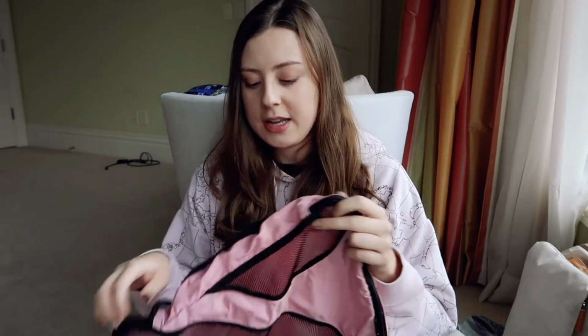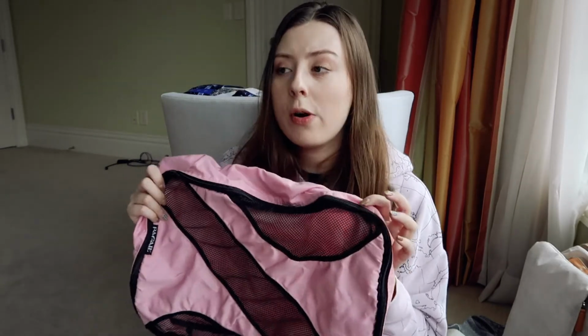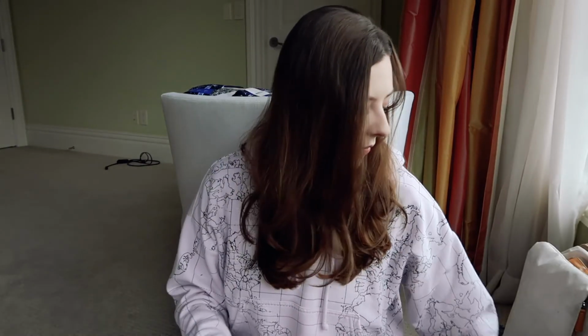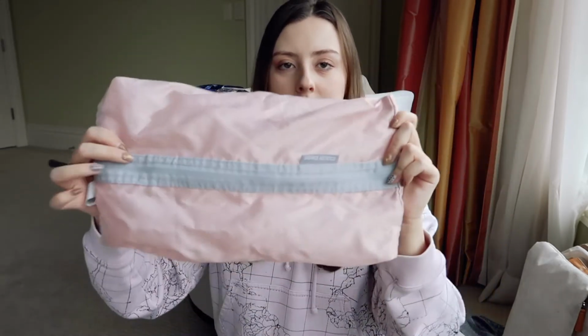It's just a mess. But where packing cubes come in is you could have one packing cube be pants, another one jackets, another one shirts, or each outfit could have its own packing cube. It's really up to you, but I just find them so much better for organizing, and I really do love them. And they come in different shapes and sizes. Like I got a pack of these. This one's obviously a different size, a different shape.